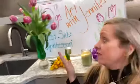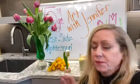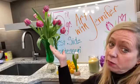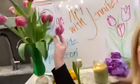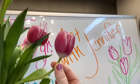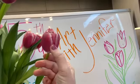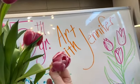It's spring. They only come out one time a year, and I have to have tulips in my house. So I chose pink ones this week. I want you to look at the bud. Look at the petals. You see them? They're actually symmetrical. There's actually six petals on a tulip.